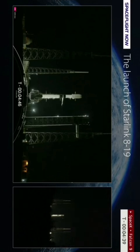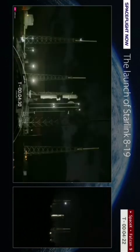Now getting some pad views of the Falcon 9 rocket, courtesy of SpaceX. As a quick bit of housekeeping, want to note that the countdown clock you see in the upper right-hand corner of the screen is a little bit different from what's in the center there. That's because our countdown clock is in real time and SpaceX is coming in on a slight delay. As you just heard, that Strongback retract is set to begin now.